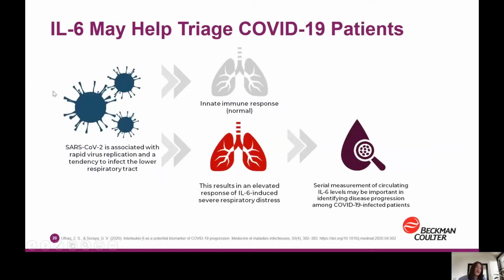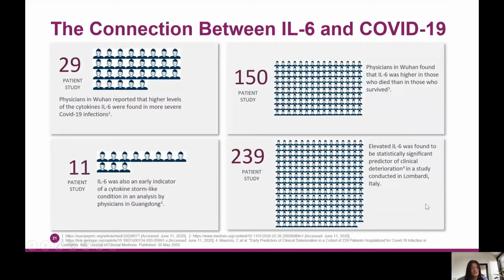So just coming back to how IL-6 may help to triage COVID-19 patients. SARS-CoV-2 is associated with rapid virus replication and a tendency to infect the lower respiratory tract. This can, in some patients, result in an elevated response of IL-6 induced severe respiratory distress, and serial measurements of circulating IL-6 levels may be important in identifying disease progression among COVID-19 infected patients.